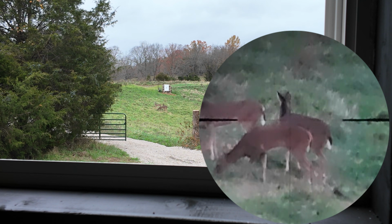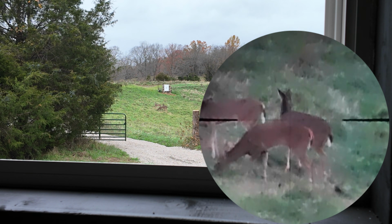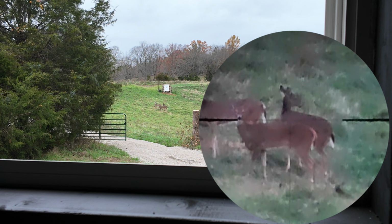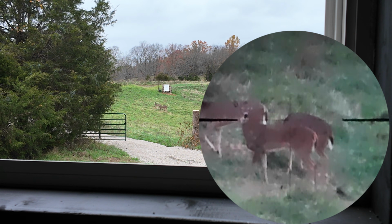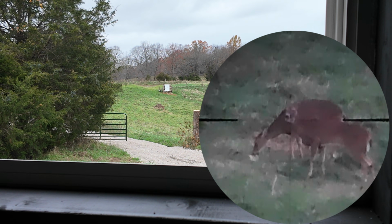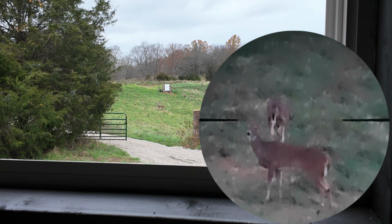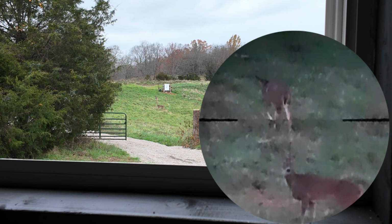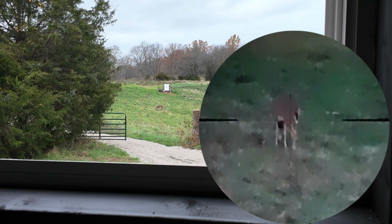Come on. I mean, I could sneak it in right there, but I'm not gonna risk hitting 2 deer. I could take that one on the left, but pretty sure the one on the right is the one that's busted me a few times. She's at 92 yards now.